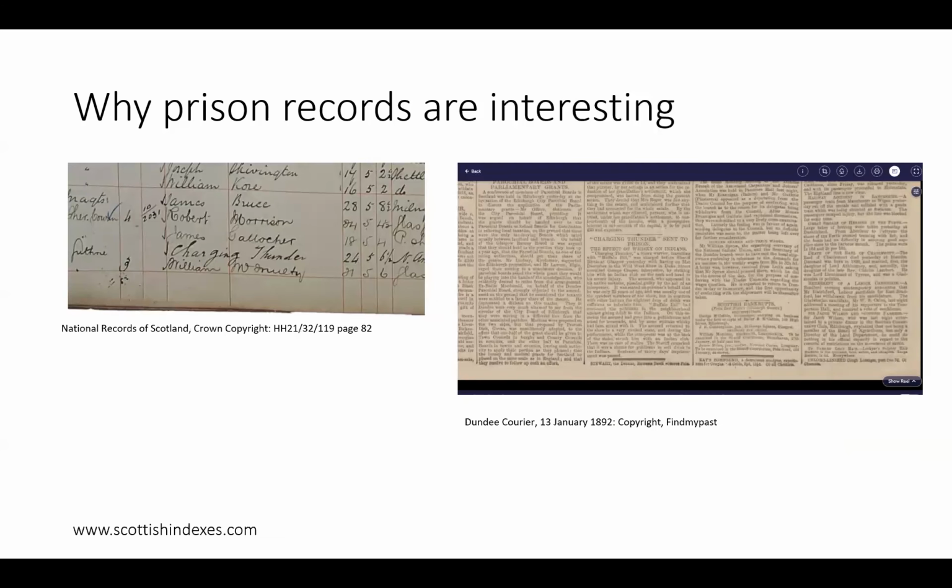A quick search in the newspapers on Find My Past, though, fills in a bit more of the background. We see this poor chap had asked for lemonade, apparently, and been given whiskey. He wasn't used to drinking alcohol, and I think he then ended up clubbing someone. So that's why he was charged with assault. So you can do that. You can take the information from the index, which is freely available on our website, and head over to the newspaper and see what else you can find.